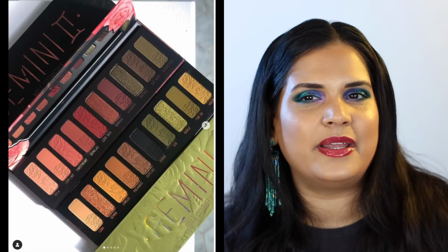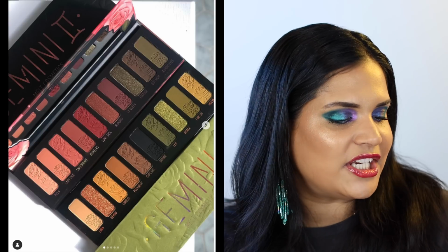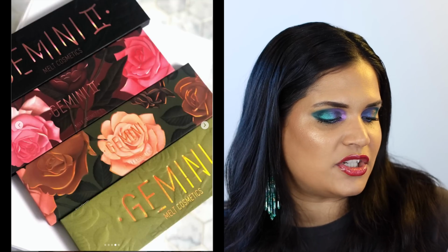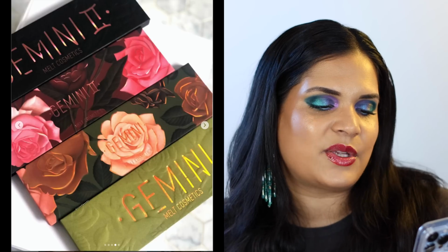I think it was a little bit ahead of its time because it was one of the first grungy green palettes that I remember launching. And then we have Gemini 2, which is 10 new shades, mattes, and 1 shimmer, rich, sultry rose tones, deep wines, and moss tones. I just think the red palette looks so beautiful. They complement each other so well. And so I'm really excited.